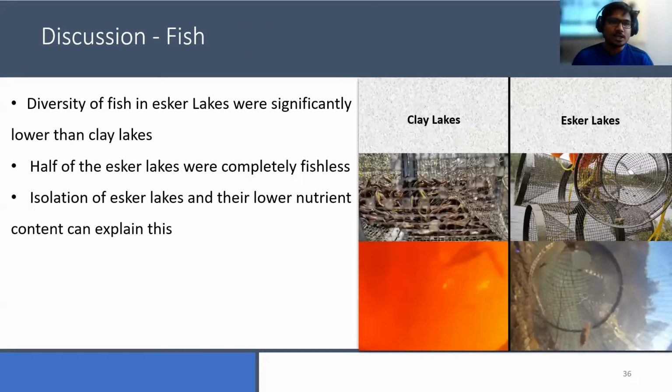For fish, we saw that there's a significant difference in esker lakes. The mean fish diversity value is significantly lower because almost half of the esker lakes are completely fishless, and the other lakes had fewer fish. Isolation of esker lakes and their lower nutrient content can explain this phenomenon.